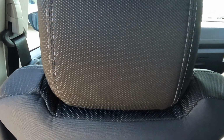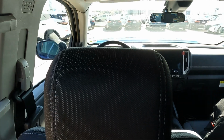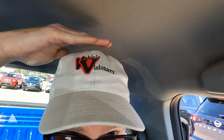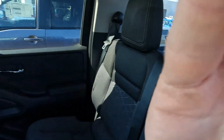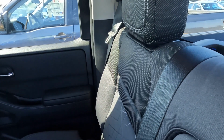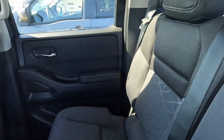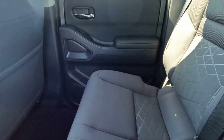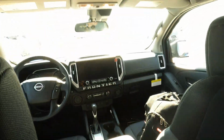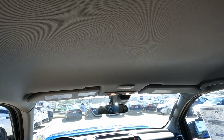And what about sitting in the back seat? Well, I definitely have plenty of headroom. I have a little bit of space to go above my head, as you can see right there. The seats are basically in a 90-degree position, so not sure about that, but that's the way it is. The seats themselves are comfortable, and you'll find a couple of USB ports back here on the rear of the center console. In this case, we don't have a sunroof. Some people want that, some people don't.